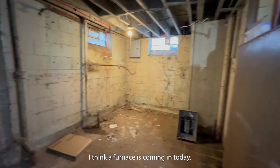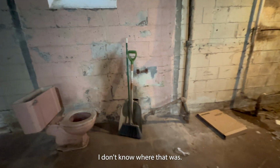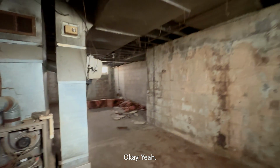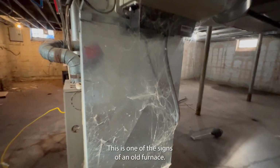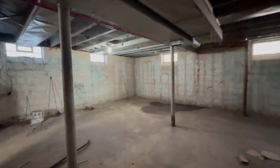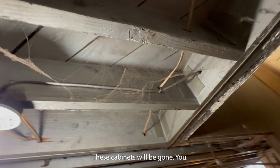I think a furnace is coming in today. Here's our temporary heat. Here's another toilet. Oh my gosh. I don't know where that was. I'm not looking in it. Okay. I don't think it's attached. Oh, it is attached. Okay. This is an old furnace. This is one of the signs of an old furnace. So I can't wait to get the after video. Glass block walls, that's good. These cobwebs will be gone.